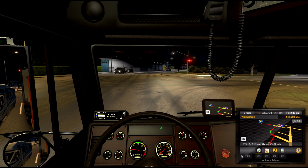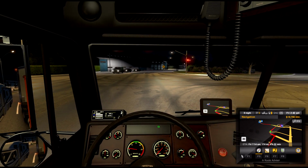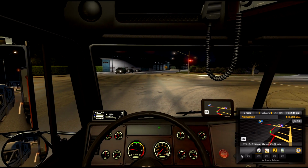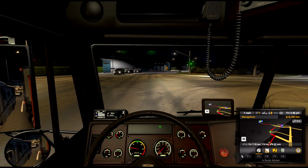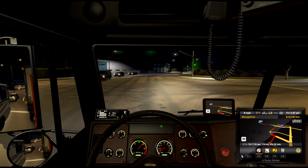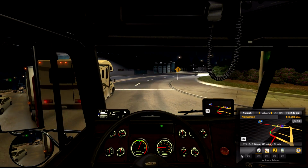Cab here as I get readjusted with the head tracker. As you can hear from the truck, the engine brake needs a little help. It almost sounds like something out of the W900. Nothing I can really do about that. But the one thing I like about this tractor here is it does seem to have the normal physics that a cab over would have.